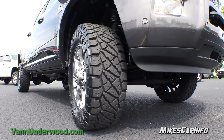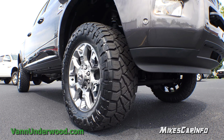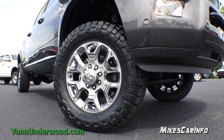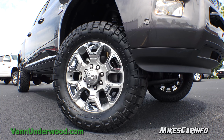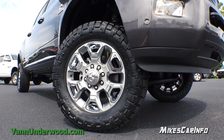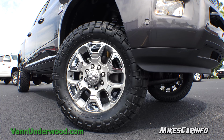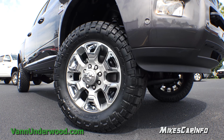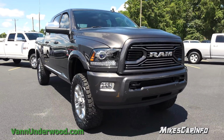This truck still maintains the 20-inch Limited wheels. However, they added a 35 by 12.5 20-inch Nitto tire, the Ridge Grappler. Now this is one of the few tires on the market that can handle the 80 pounds of pressure that this truck requires. Four-wheel disc brakes, all 4 disc rotors are ventilated. It has a Tuff Country lift kit installed with 2.5 inches in the front and 1 inch in the back. The name of this color is Granite Crystal Metallic.